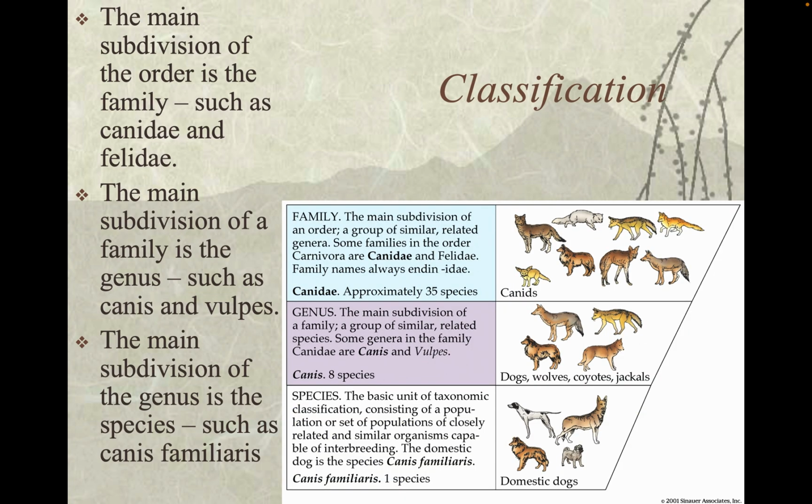The main subdivision of the order is the family, such as Canidae and Felidae. Canidae are dogs, and Felidae are cats. The main subdivision of a family is the genus, such as Canis and Vulpes. Canis are dogs, and Vulpes are foxes. The main subdivision of the genus is the species, such as Canis familiaris, and that is the domestic dog.